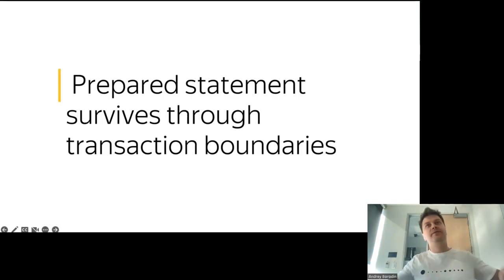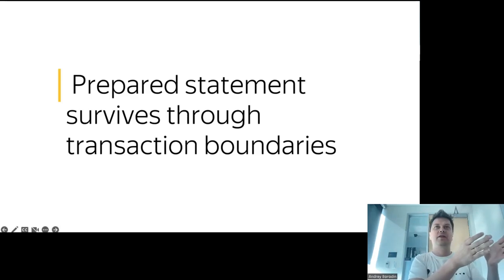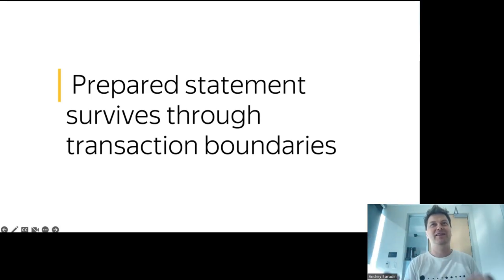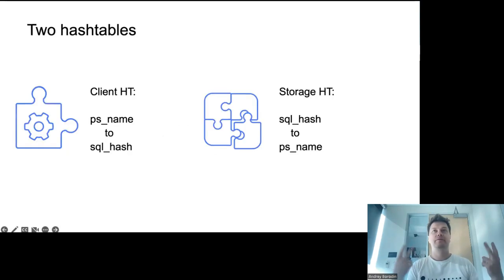And the problem is that different SQL statements can have the same name in different server connections. Like one client is preparing X as select one, another client is preparing X as select two, and the first client gets a second server and gets two instead of one, and this is like no error. To solve this problem, we have two hash tables. One hash table is translating the client prepared statement name to an SQL hash name. Another hash table can translate the SQL hash name to the server prepared statement.